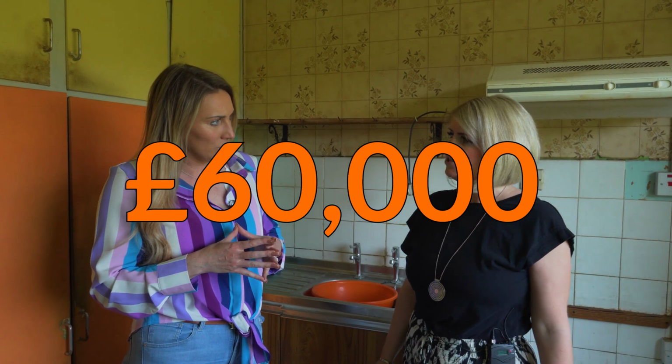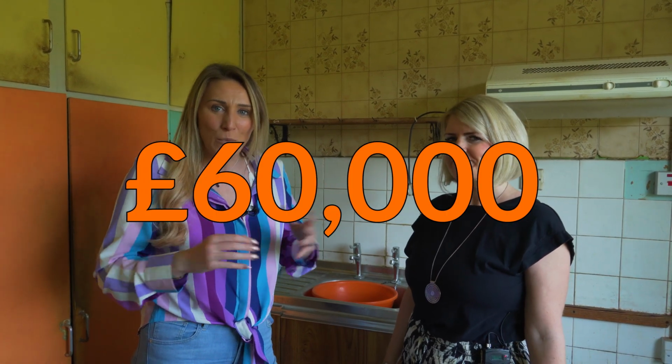Wow. So you're going to make £12,000 out of a property that's not even yours. Yeah. As well as the investor's going to make massive profit as well. What profit does the investor stand to make on this deal? About 60 grand. £60,000. So this is a win-win situation, right?